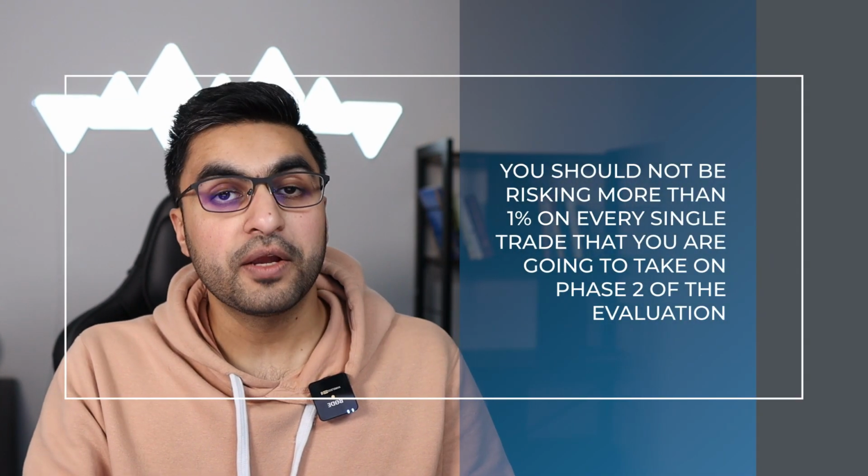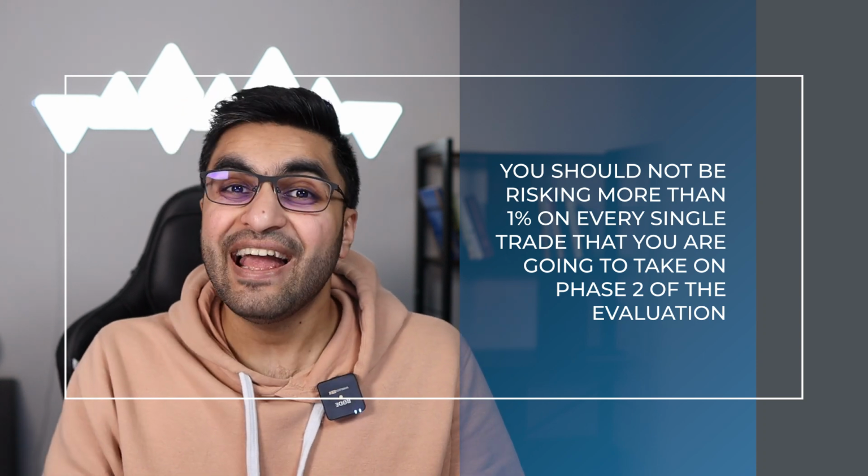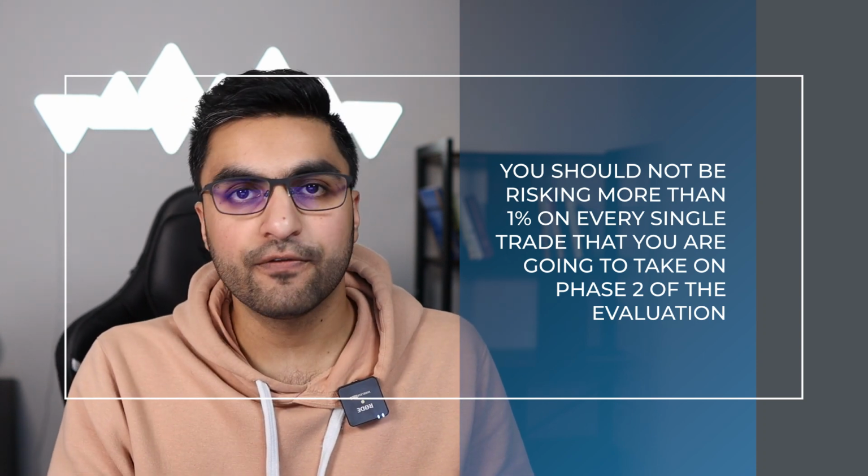You should not be risking more than 1% on every single trade that you're going to take on phase 2 of the evaluation. And there is no need for you to target 3 rewards. You can simply target 2 rewards from every trade. So that way you get more trades because of the lower risk to reward ratio. And also your maximum risk is going to be 1%. So you can risk 0.7%, 0.8% or maximum 1.